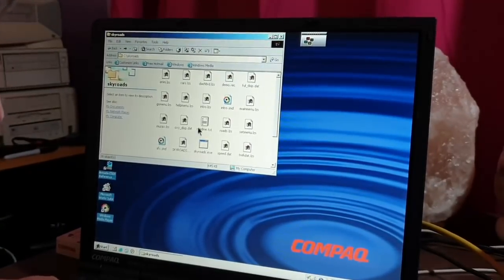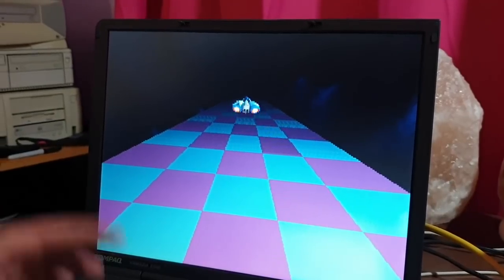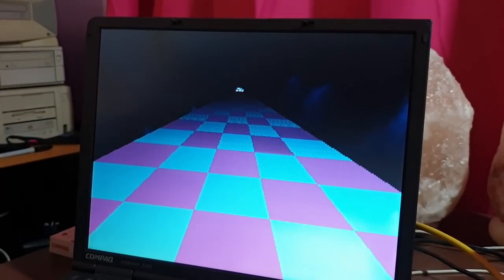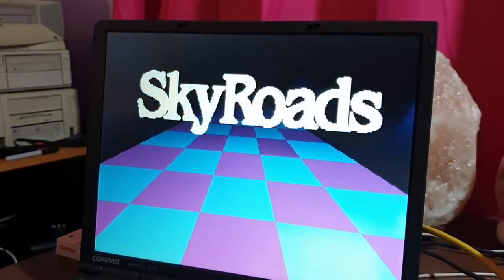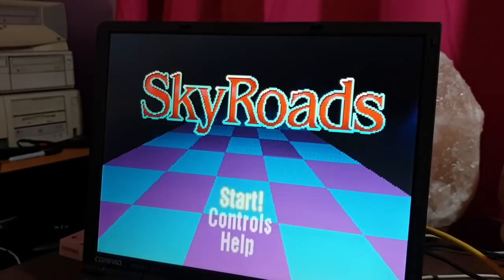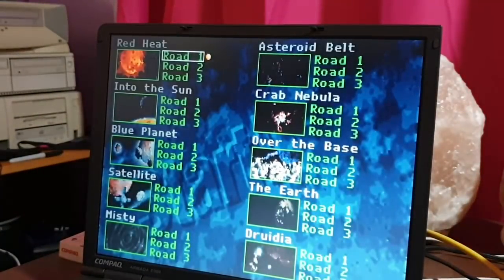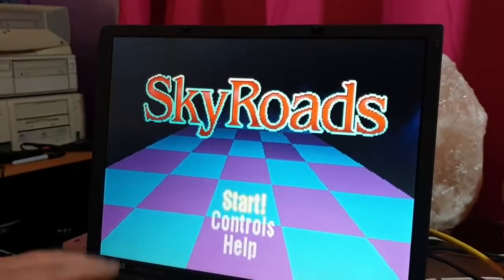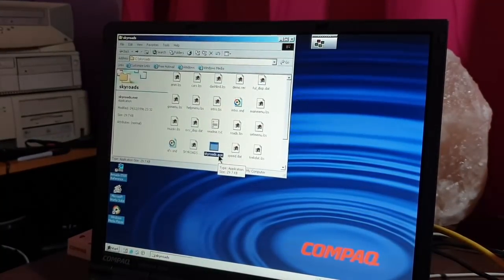Okay, here's a good question. How well does Skyroads play under Windows 2000? Okay, looks like I'm going to have to do the music myself. Yeah, it doesn't. And let that be a lesson to the rest of you kids. Don't try DOS gaming under Windows 2000. It ain't pretty. Anyway.